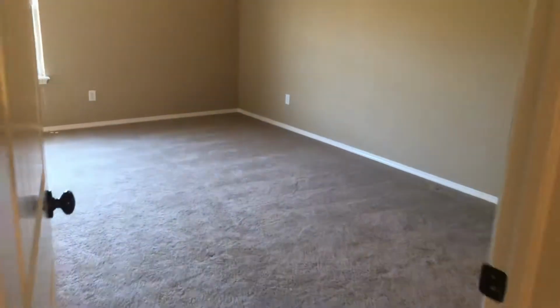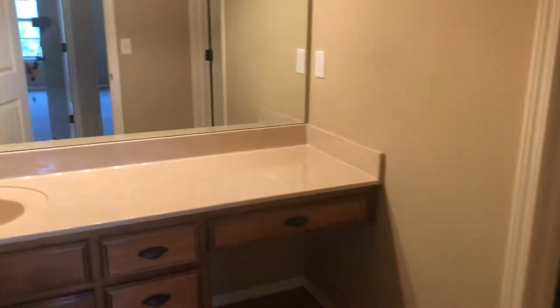So 3,100 square feet, a little over 3,100 square feet. It's got 1 bedroom down and an office type space as well. Upstairs you can see a huge game room. Could easily set this up with a pool table or any other activities. We've got 1 bedroom with a really oversized closet, a full bath here with a tub as well.